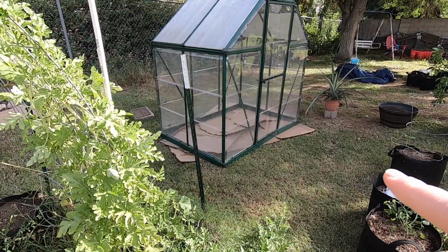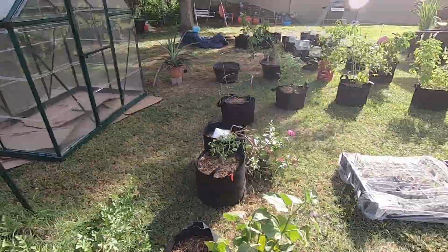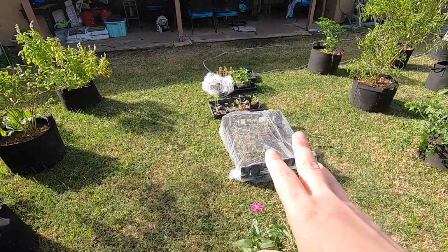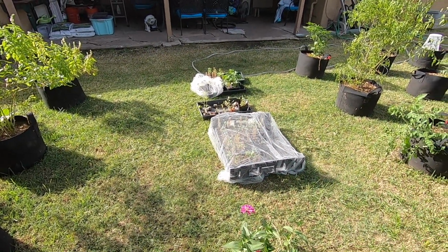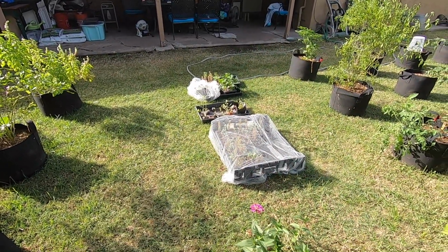But I'm putting cardboard down on the bottom so that I don't have to worry about trying to mow in there. Once I get the greenhouse exactly where I want it, that's what I'm most excited about, that I don't have to keep hauling and moving my seedlings, because every time it hints of rain, or acts like rain, I have to move them. So the seedlings will all go into the greenhouse.